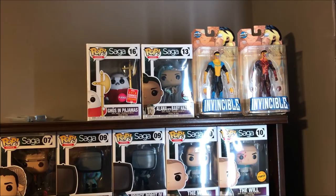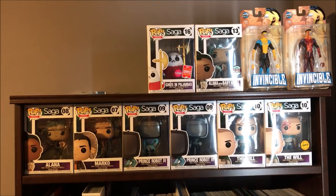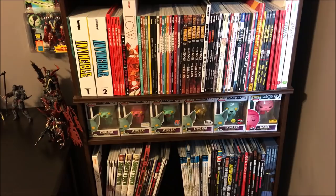Here I have some more Pops. I also have two Invincible figures. I love these guys. I love that book, so I had to get these figures, and I love this bloody version. The thing just looks amazing, and if you know anything about Invincible, it's an extremely, extremely violent comic book. Then I also have the entire wave of Saga Pops, so I have everyone, all the Alanas, all the Gusses, all the Prince Robots, all the Lying Cats down there with Ghus.